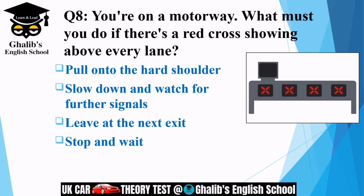You are on a motorway. What must you do if there is a red cross showing above every lane? Pull onto the hard shoulder, slow down and watch for further signals, leave at the next exit, stop and wait. So if there is a red cross above every lane, then you must stop and wait.